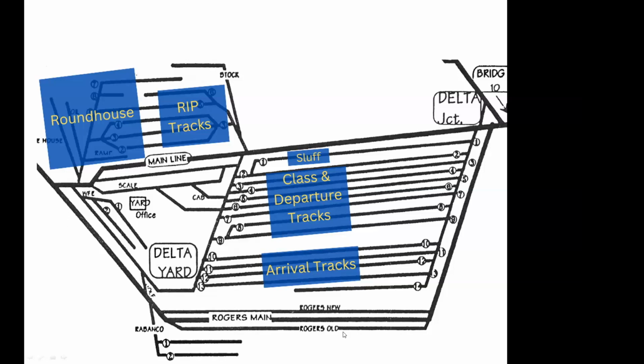Now the old Rogers track, that's where the inbound garbage train would leave its train. I think it's still doing it to this day that way. And then the new Rogers track is where, as we switched the Robanco plant facility here, we switched it twice a day. And as we pull cars out of the Robanco facility, we would put them into the new Rogers and begin building the outbound Everett route that way.